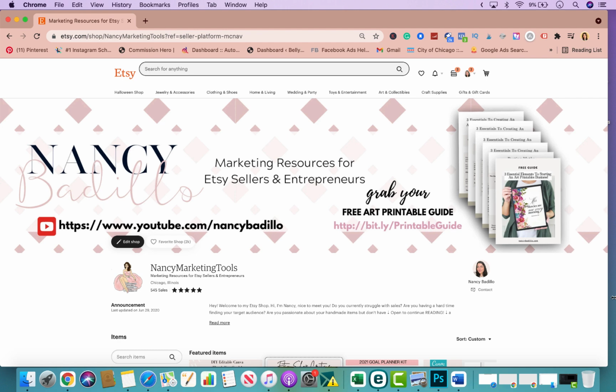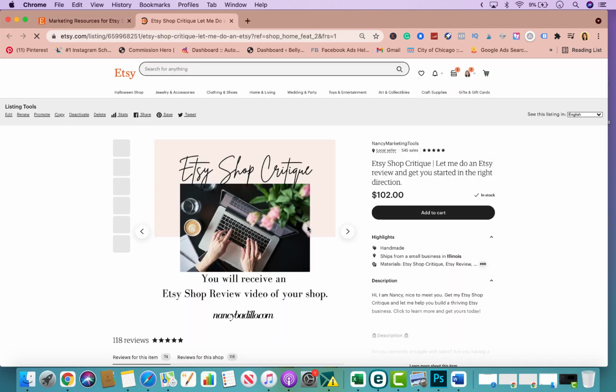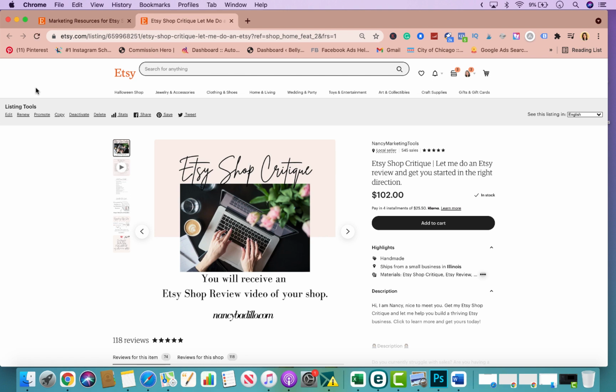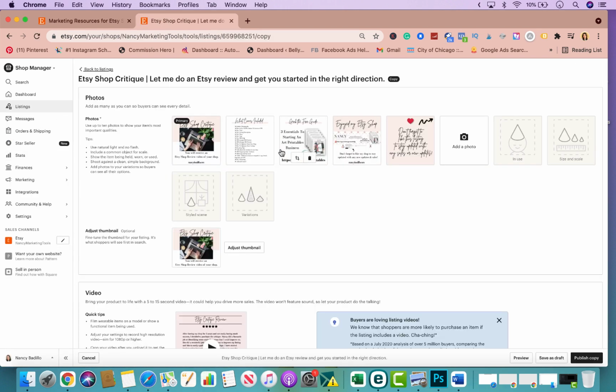So all you need to do, if you want to increase your inventory or use different tags, is select the item or the product that you're working with. And what you could do is, once you click on the listing, right up here it says copy. And now you could actually make a copy of that listing, which is again duplicating the listing.